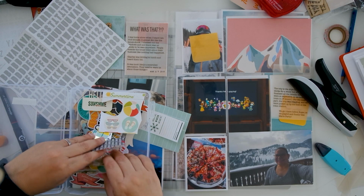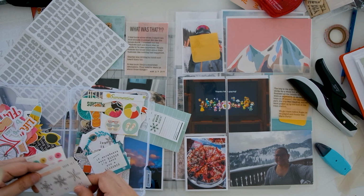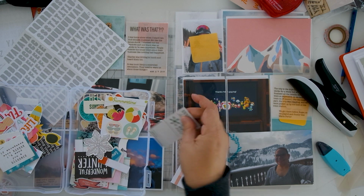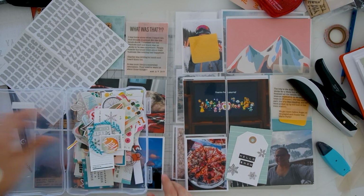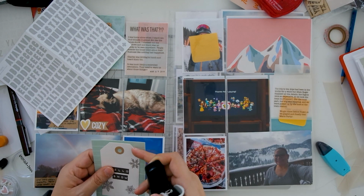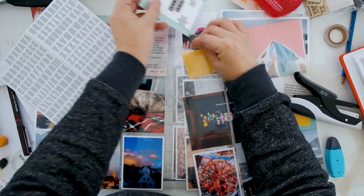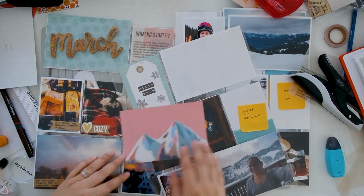I didn't end up using this tag, which is from In a Creative Bubble, the Let It Snow elements. I was originally going to do a little bit of journaling in the card, but then I decided to go with the Hello Snow tag from the Crate Paper Snow and Cocoa collection. I used some of the ephemera from this collection, and while it's no longer available for purchase online for the physical product, you can buy the digital pack on American Crafts Digital.